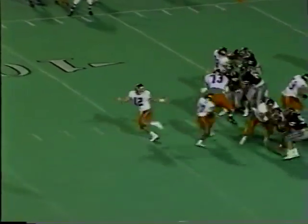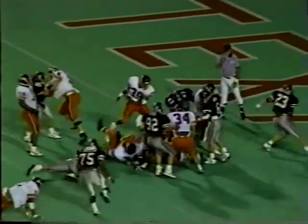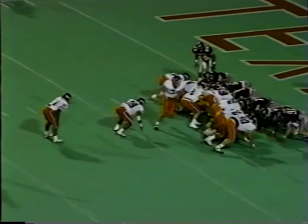So first and 10, Cal State Fullerton as Davis throws. Good catch there by Stick. And it's a gain of 21 before he's finally pulled down. First and 10 at the 17. May will complete the ball to Pax. Donnie Brooks stops him after a gain of 11 down near the goal line.